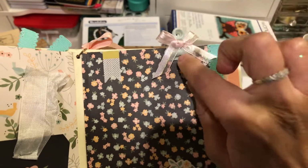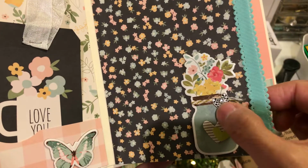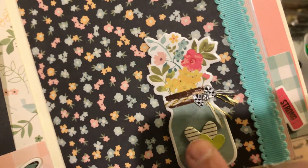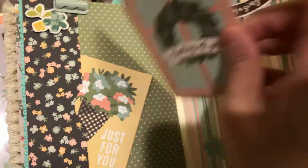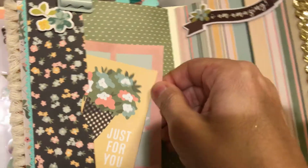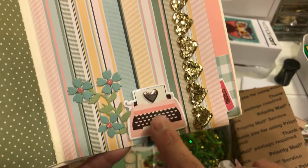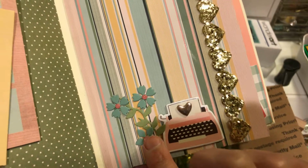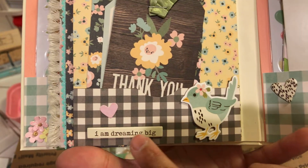She gave me an idea. I have so many of them and I didn't know what to use them for. And another ribbon and chipboard. Oh, and she attached a little bow with a diamond and some lace and two more hearts there. Some more tags just for you. And thinking of you. I am amazing. Oh, I love that. The typewriter with the heart and some flowers. Oh, that's cute. She used one of my flowers that I sent her.